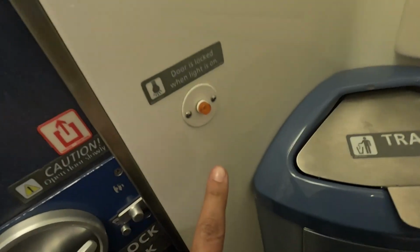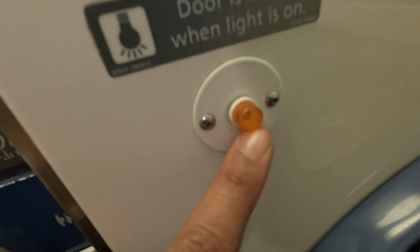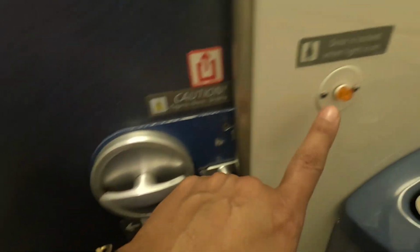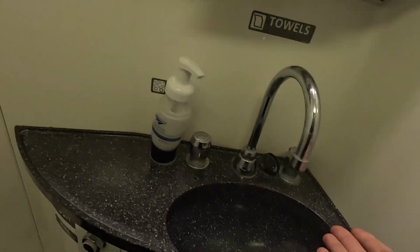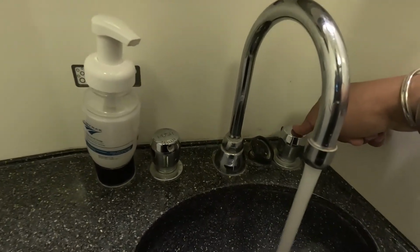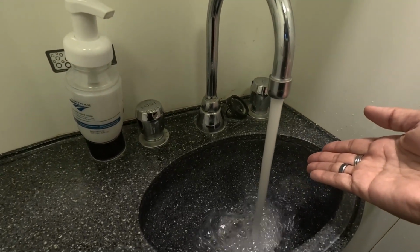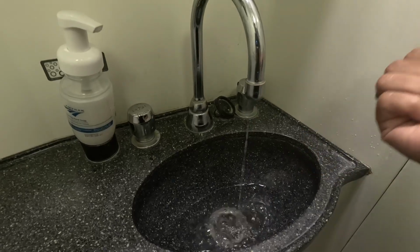When you come in, you want to see this little light lit up. It is lit up. It doesn't look like it, but it is. When you lock the door, you'll see this light is on. And you've got the sink here. And you push this, and the water runs. And then it turns itself off.